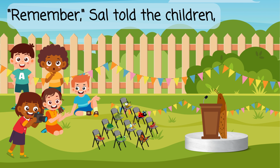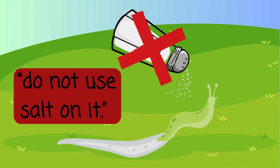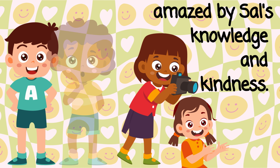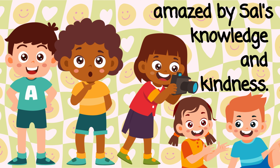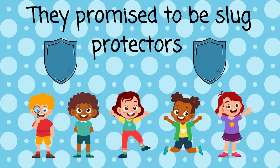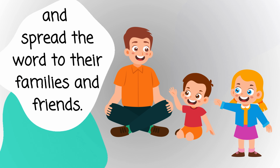Remember, Sal told the children, "If you ever see a slug, do not use salt on it. Instead, gently relocate it to a safe place in the garden." The children nodded, amazed by Sal's knowledge and kindness. They promised to be slug protectors and spread the word to their families and friends.